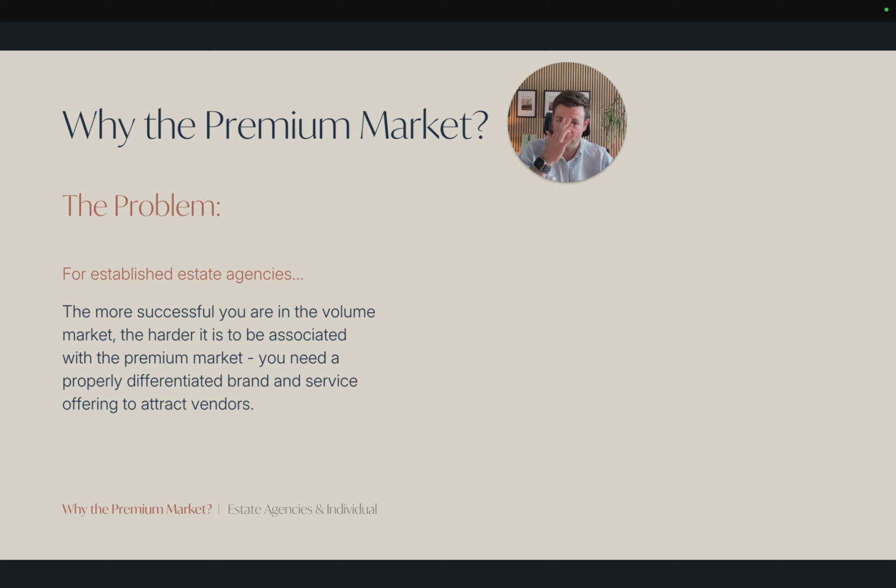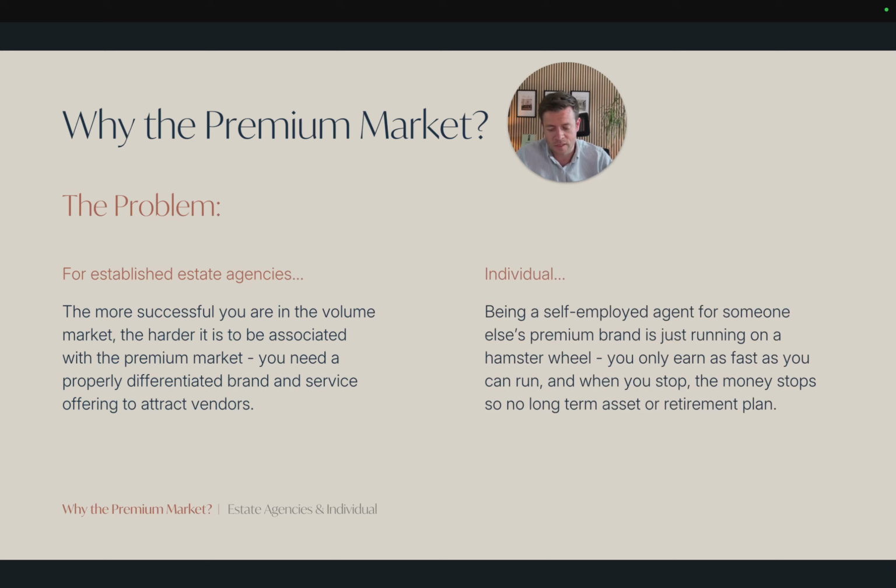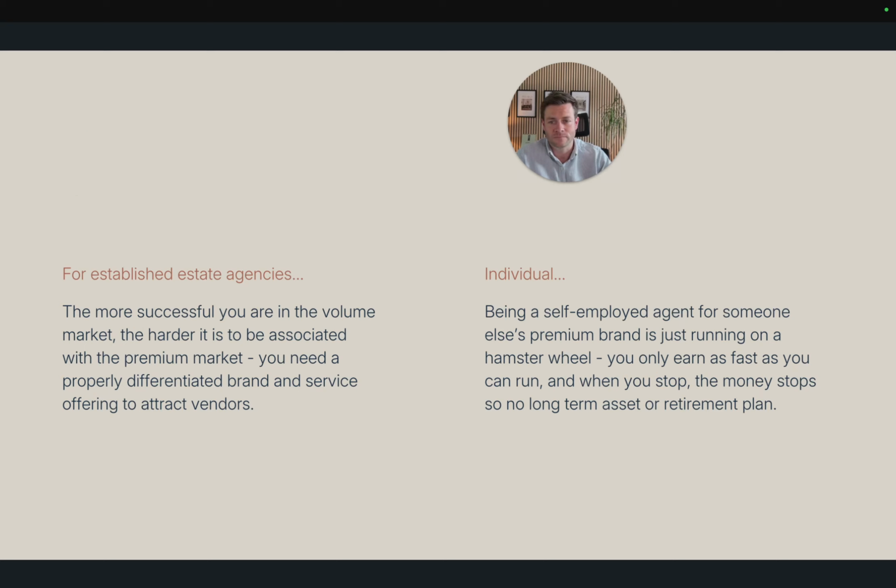You need something differentiated. Or perhaps you are an individual, working in an employed or self-employed role in somebody else's premium estate agency business. And the problem there is that you're effectively on a hamster wheel, and you can only earn as fast as you can run around that hamster wheel. There is no longevity, there is no business plan that comes from the fruits of your effort. It's good while you're earning, but any time you take your foot off the gas, it all stops. You're not really building a business, it's a job in a different structure and setup. And that's where a Buyer Design license can change things materially for you, which I will explain.